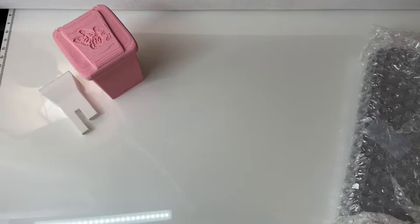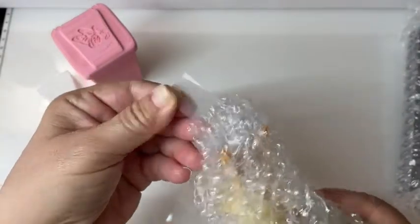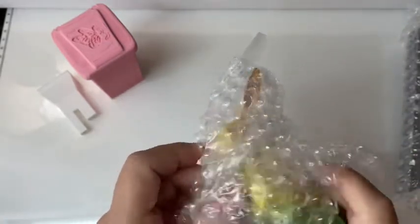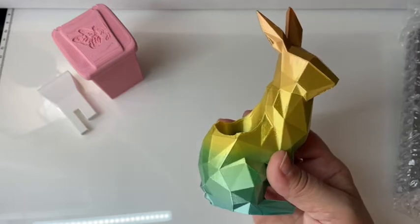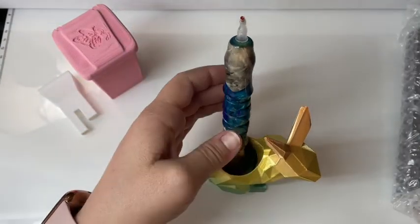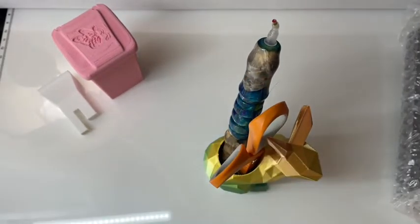So we have that. And this, they had these during Easter and I was like, eh, whatever. But then I looked at it again and I was like, I want one of those. Those are just so cute. Isn't that adorable? That's adorbs. You can put your diamond painting pen in it. This is the small, by the way. But look, that's just too cute.